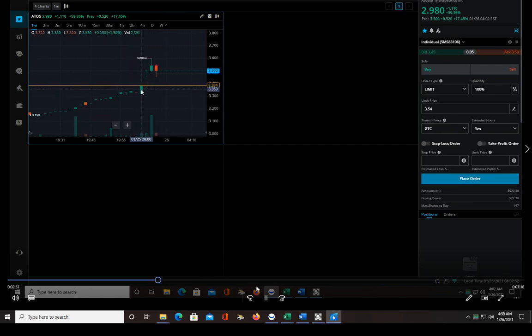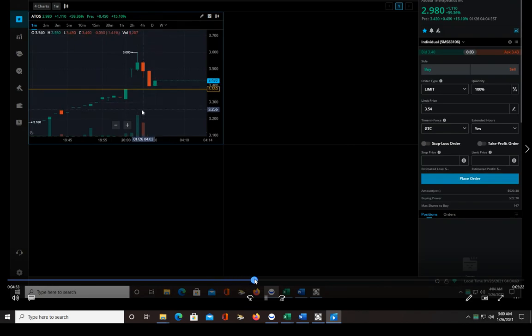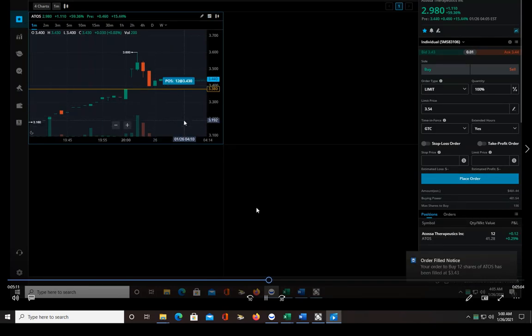And now I'm playing this like an ABCD pattern. Here's A, here's B. I'm waiting for C to form, which is a pullback. And then my entry would be the first 1 minute candle to make a new high, which I believe happens right after this candle. So this establishes a high of 343. I'm waiting for 344. There it is. I trigger my hotkeys to buy.